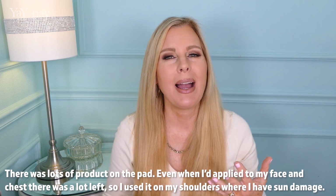For some reason, my neck tends to get more reactive to things than anything else on my body. So when I use this, I end up using it on my face and my chest and shoulders. They're saying to use it wherever you have sun damage, spotting, things like that. And oh, I have so much sun damage on my chest.